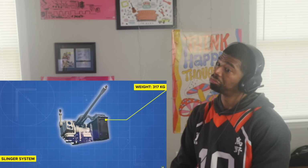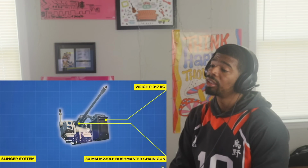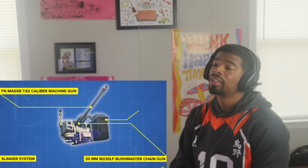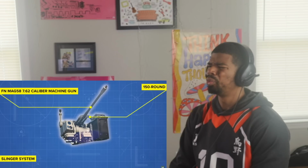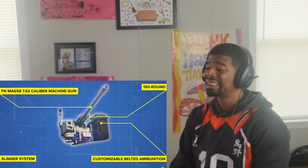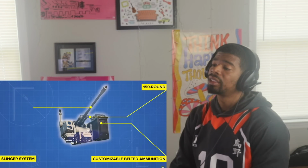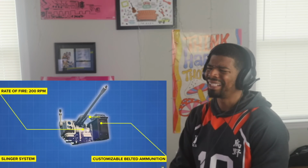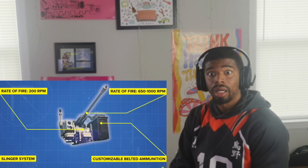Its primary weapon, a 30mm M230LF Bushmaster chain gun, is complemented by a Belgian-made FN Mag 58 7.62 caliber machine gun. With a 150-round ammunition drum for the chain gun and customizable belted ammunition for the machine gun, the Slinger is ready for action. If fired simultaneously, the chain gun can shoot up to 200 rounds a minute, and the FN Mag 58 can shoot around 650 to 1,000 rounds per minute. That's quite a bit of lead going downrange toward a cheap quadcopter.